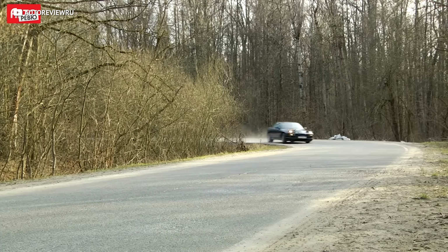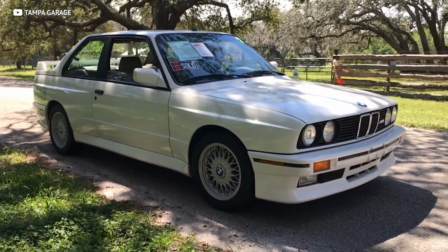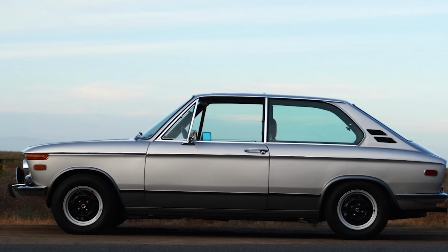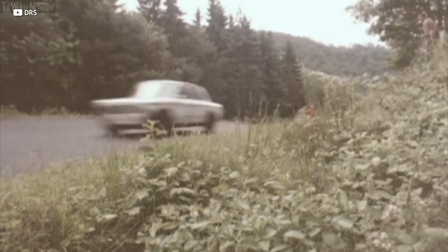And rounding out the fleet of Bavarian monsters, Paul had an 850 CSI, a real E30 M3, and something he was very, very, very fond of, an original 2002 Touring Alpina, which is one of those cars that you really don't hear a lot about, but it was absolutely necessary for BMW to evolve into what it has become today.